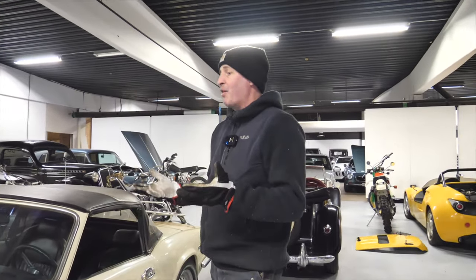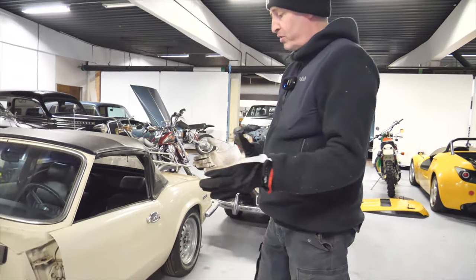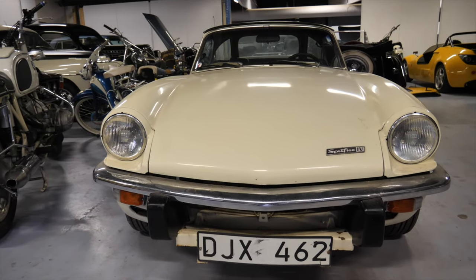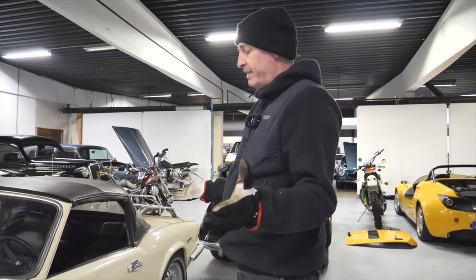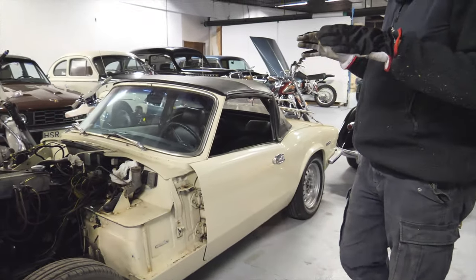These cars were renowned for rust back in the day. And this one, I haven't gone through it in very big detail, but the main parts at the front and around the bonnet and the front wings, the bulkhead, it looks good. There's some surface rust on it, but you've got to expect that. The main parts that usually rust look good at the moment.